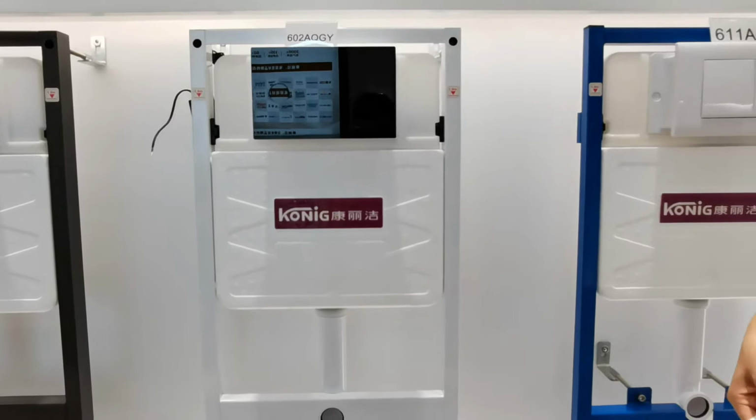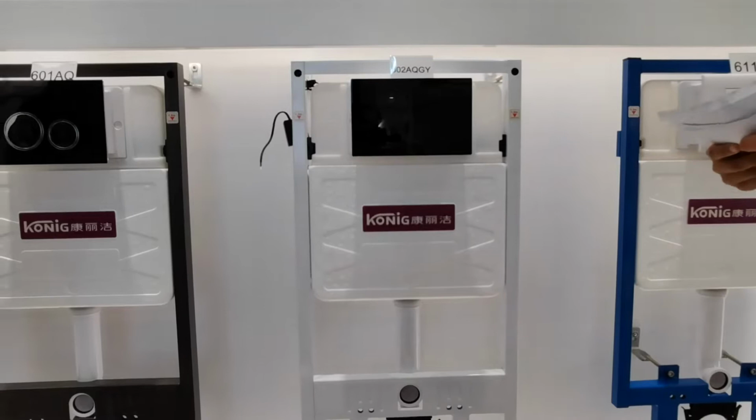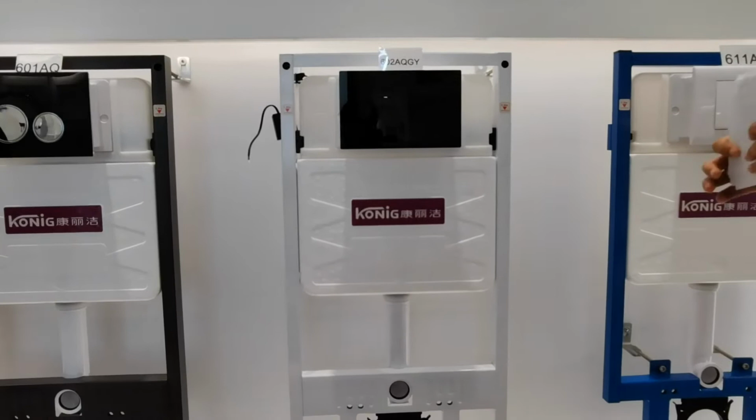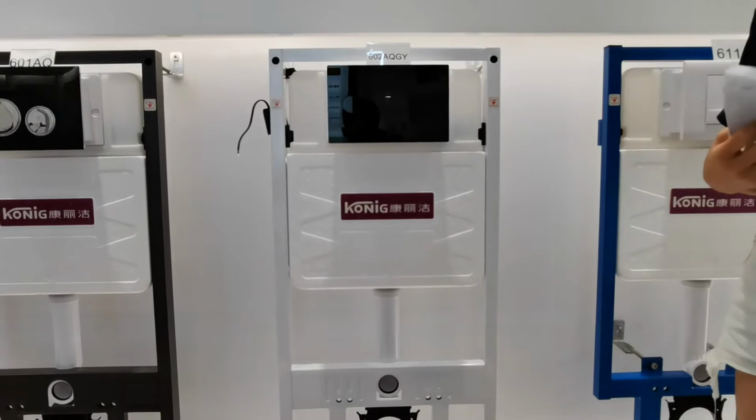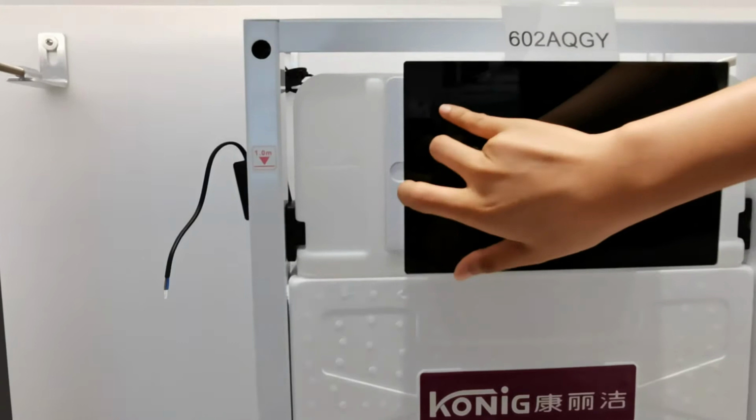Thank you so much for your introduction. Now we are more clear about this automatic sensor system. But I still have one question. Will it stop working when there's a power outage? Good question. In case of power failure, it will be operated by 4 pieces of AA size batteries, and the batteries can be easily replaced. And also, you can see there's a mini flush button. We can flush like this, and we offer 2 designs for you.